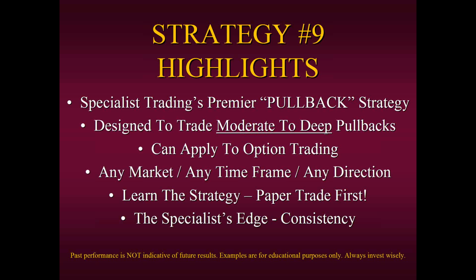Now, the beauty of Strategy Number 9 is you can apply it to any market, any time frame, in any direction. Now, most of the slides I'm going to be sharing with you today will be in stocks, but don't worry. It absolutely makes no difference. We're really trying to share with you market behavior, and that behavior can be found in commodities, in futures, currency pairs, Bitcoin, all right? Makes absolutely no difference. It just doesn't have to be stocks, all right?